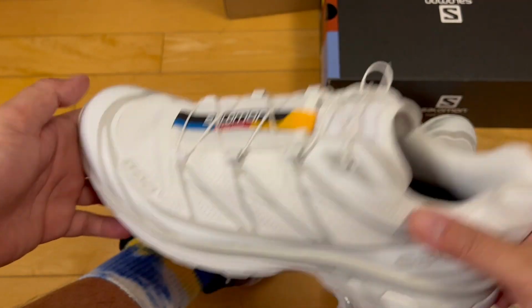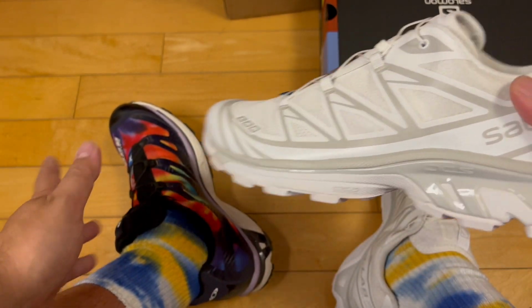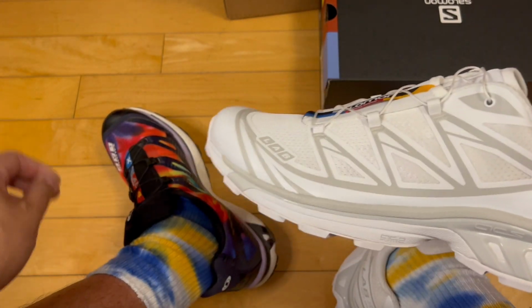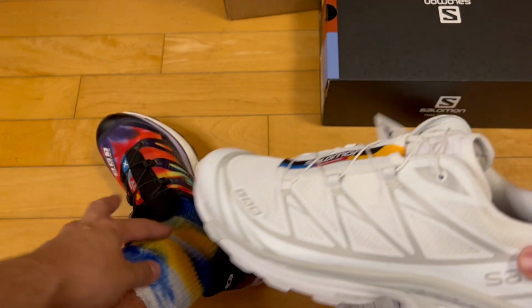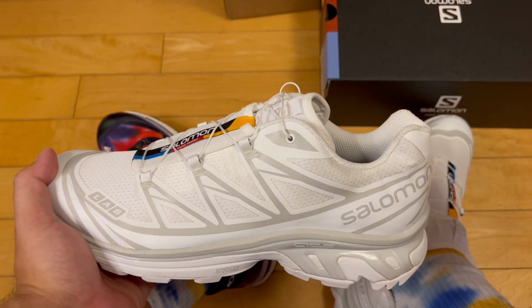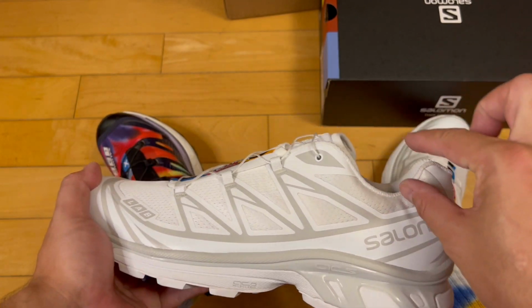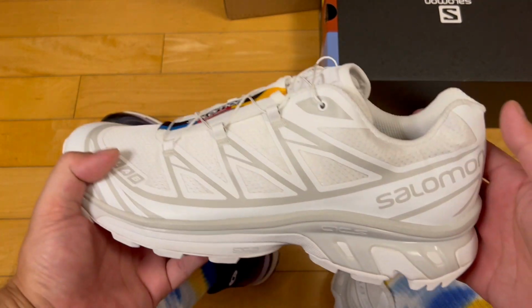They'll go with lots of stuff. I'd definitely preference, I wear these with shorts, high socks, maybe low socks, or ankle socks. Not no-shows. Especially if you're going to wear these hiking, you don't want no-show socks. They fall down off your heel, at least mine do. I definitely wear these with showing socks, ankle height or higher. That's how I'd style these.